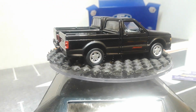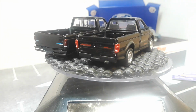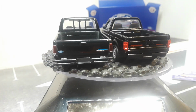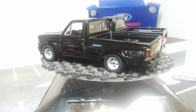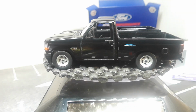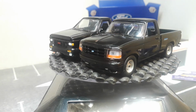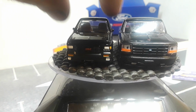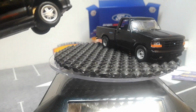Cyclone was a pretty cool truck based on the GMC, oh, what was the GMC? I know it was a Chevy S10, but it was a GMC... What was the GMC version of the S10? Greenlight definitely has a beat with the lensed headlights. Just really cool truck, though.